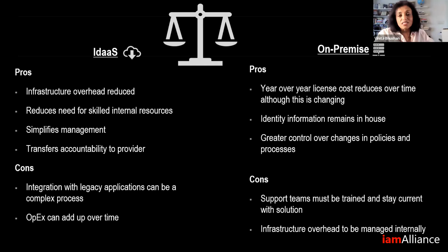There are constraints and limitations that are put in place. They call them guardrails, but whichever way you look at it, an IDaaS solution does have some constraints and limitations that may or may not work for you. So something to think about. Right. We'll get into how you can really vet that out here in a few minutes.